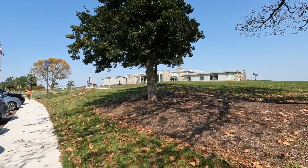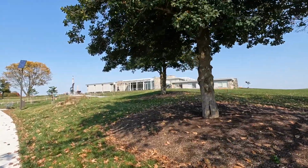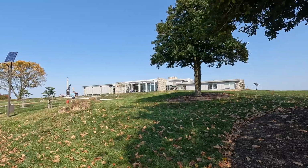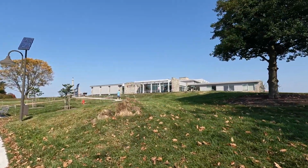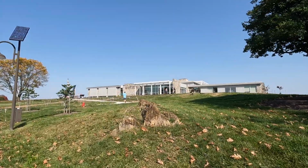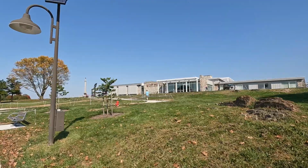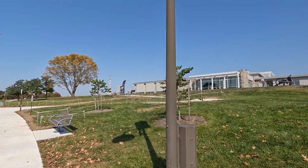Well, we have arrived at the new, rebuilt, reconditioned, redesigned visitor center at Antietam National Battlefield Park. Doesn't look much different than I remember it from the old one, but it's expanded somewhat, I think. They probably improved the climate control system. Let's go in.